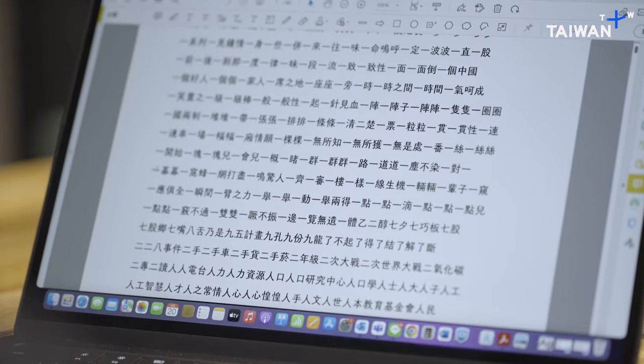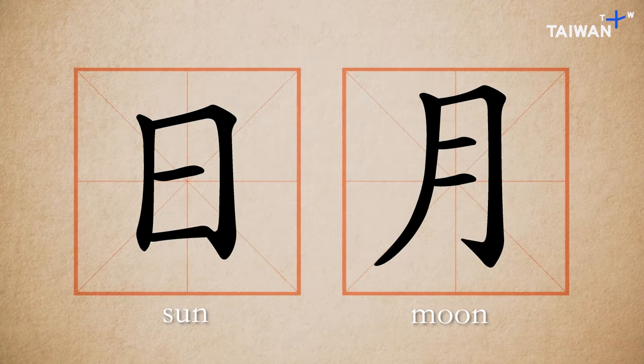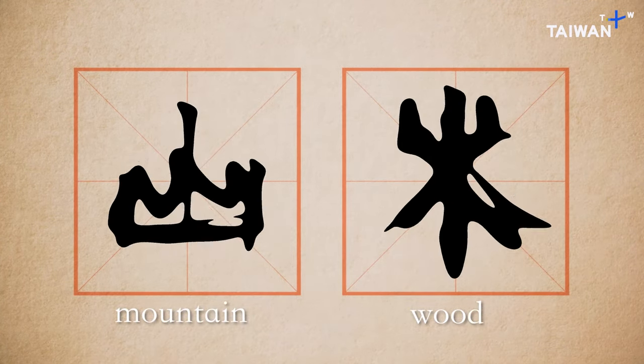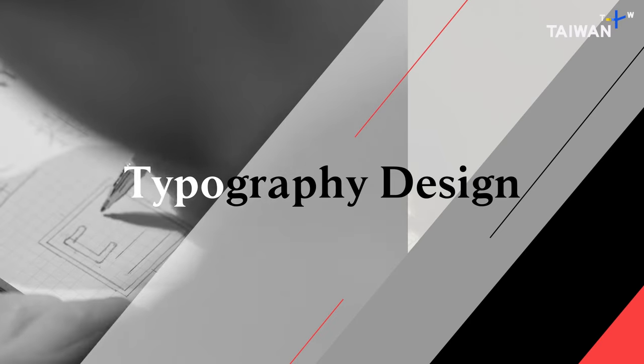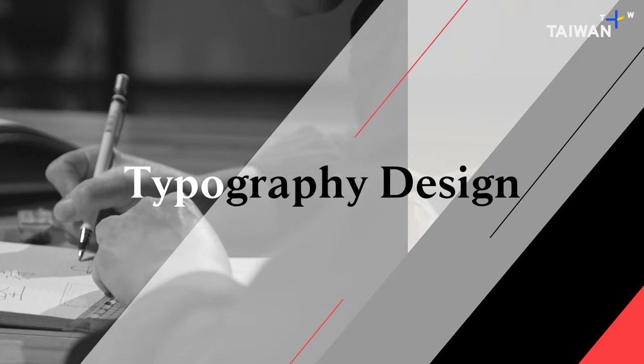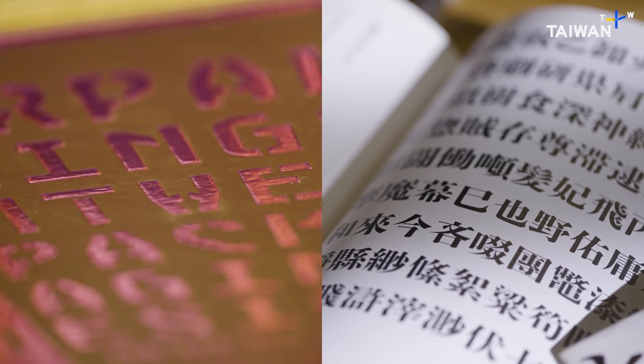Some of these characters have evolved from pictograms, such as the characters sun, moon, mountain, and wood. Furthermore, there are over 13,000 Chinese characters, while English consists of just 26 Roman letters. Simply put, these are two completely different language systems.